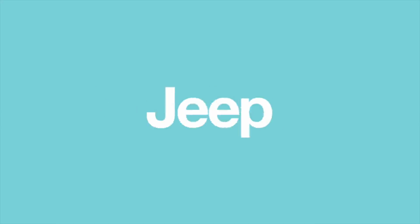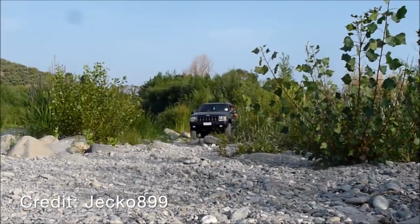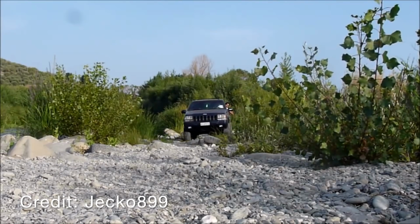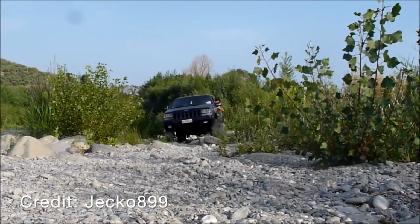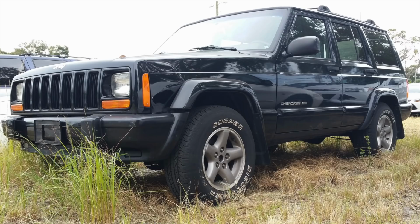Number 1. Jeep Grand Cherokee. If you want to buy a slab of glass and metal, you're going to get a lot more of it for your money with the Jeep Grand Cherokee than the iPhone. Sure, it may not be as smart, clean-cut, or downright slick as an iPhone, but the Jeep Cherokee is pretty much bulletproof. For this price, you can get a fairly clean 93,000-mile example, complete with a beastie 4-litre 6-cylinder engine.